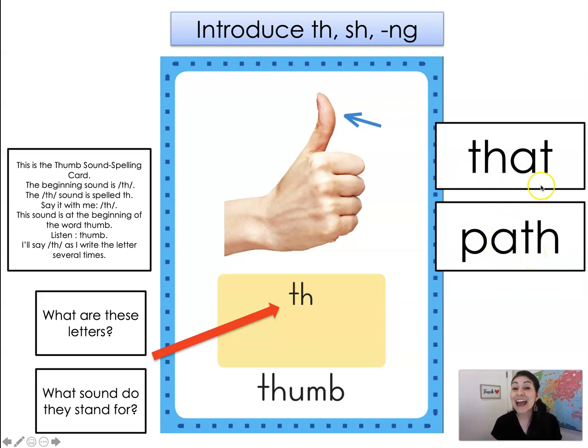Notice in that, the sound TH comes at the beginning of a word. In path, the sound TH comes at the end. So this is also a pattern that can go at the beginning or the end of a word.